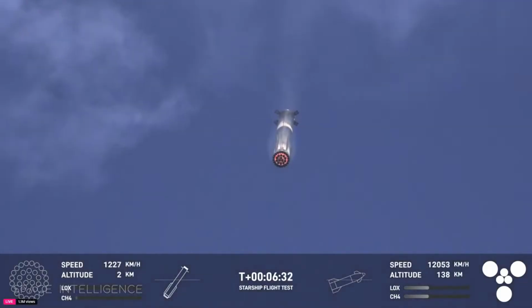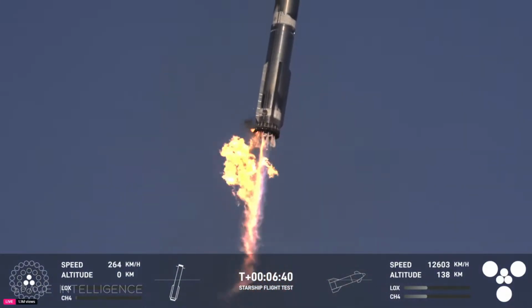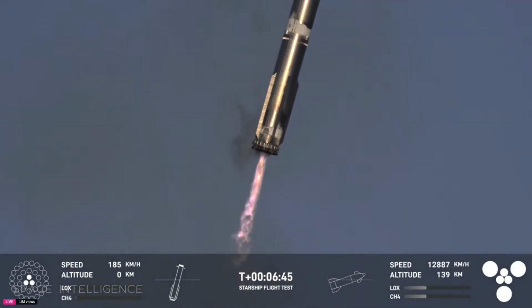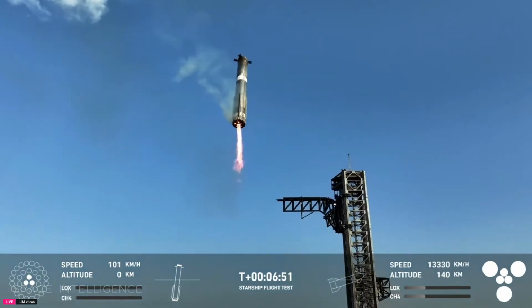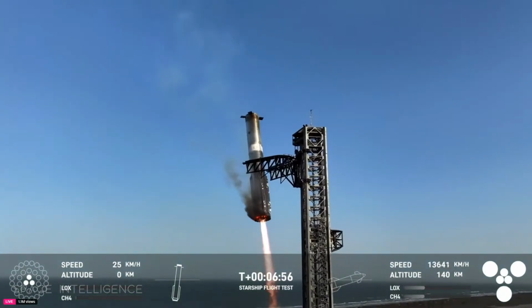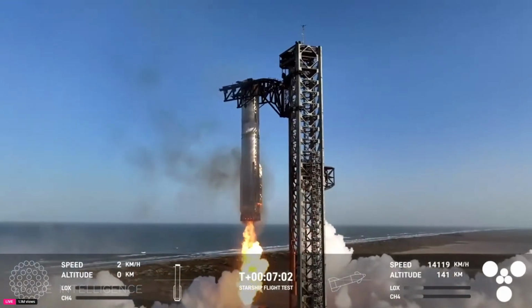Once again, we're going to ignite first the center 13 engines. We should see that coming up here momentarily. Engines in startup. This is going to come down to 3 engines as the booster slows down for its landing. And we just heard the sonic boom. What an incredible sight to see the Super Heavy booster gliding down into the chopstick arms once again.